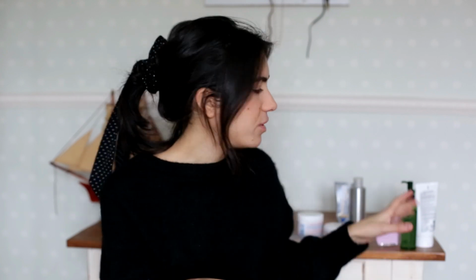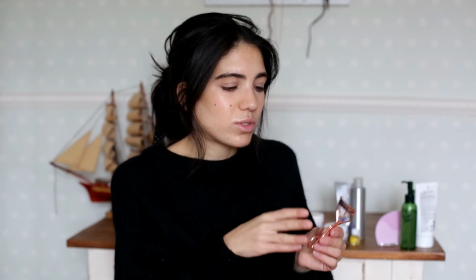So what I would do on a regular basis is put the concealer first, the Chanel one, then I would use this to curl my lashes, and you really see a difference. And I really like this one. That's the one I've been using. I don't know if it's better compared to other ones. I have no idea because I've not really tried one before. This was my first one.